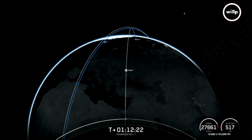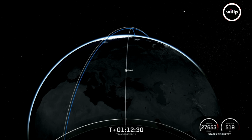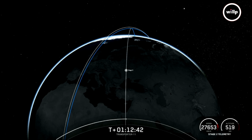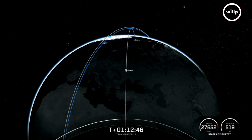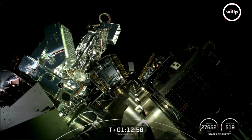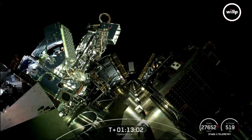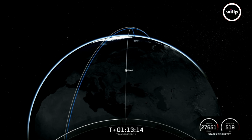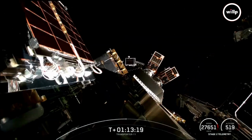You are watching the Transporter 11 mission. We've got a view of where the second stage is approximately over the globe up for you right now. 8 flock deploy confirmed. Flock 4BE11 deploy confirmed. And we are getting some periodic ground station views of the second stage. You were just looking at the payload adapter fitting that was carrying all of our payloads for today's mission. Flock 4BE12 deploy confirmed.